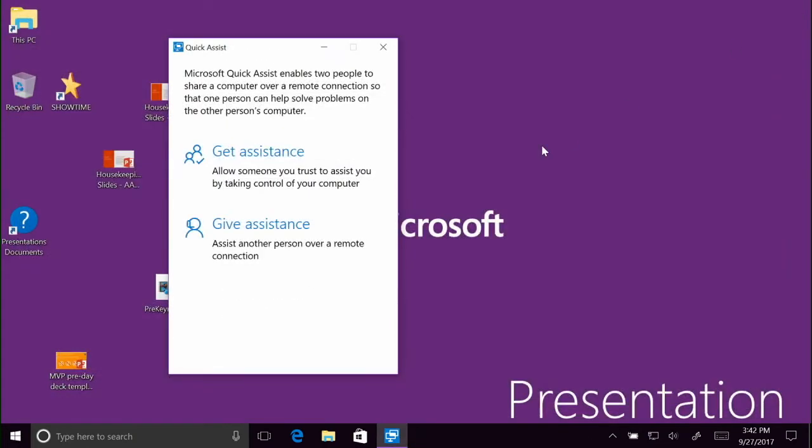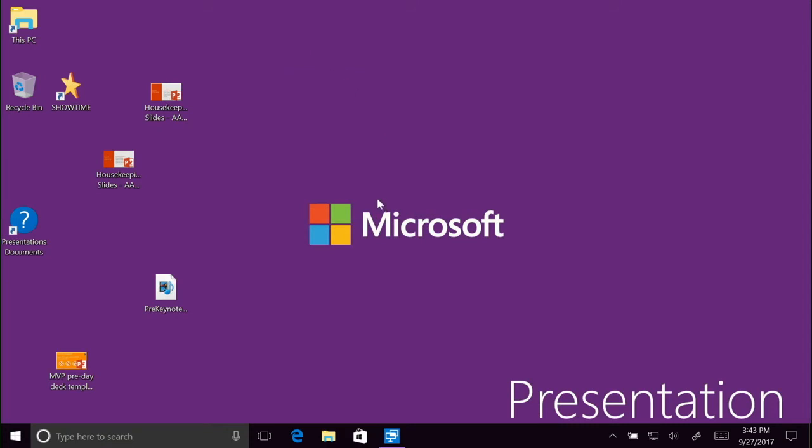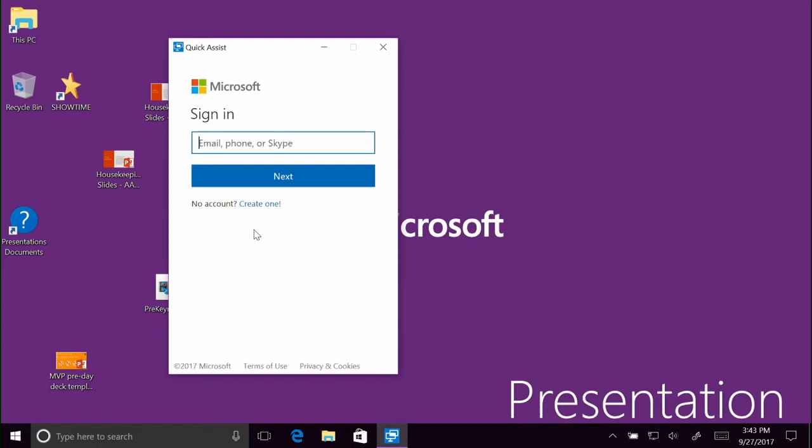Right, let's go through this real quick. So you launch the tool, Quick Assist, you search for it right here. And then it opens up that tool. You give assistance, so I'm going to give assistance to Norm, who's here out in the audience. And when you're giving assistance, you got to log in with your Microsoft account. Okay? So I'm going to log this in.